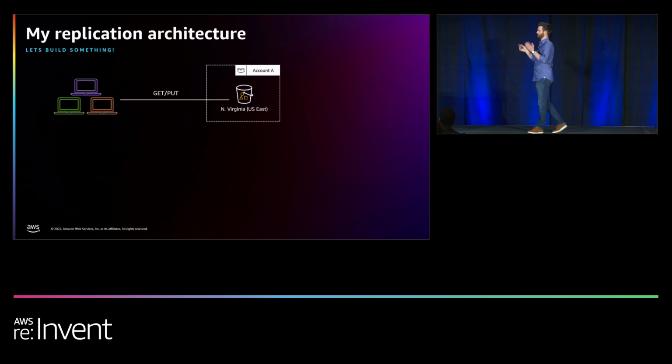I've got my bucket, got my images in there, and what I did before was I replicated within the same account. But within the same account usually means permissions can access both buckets, right? I can configure them not to, but it usually means that there's a root account or a root user in that account that has access to all those resources.